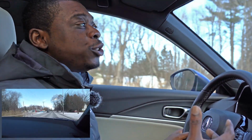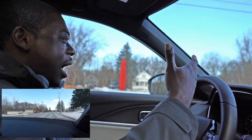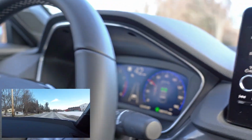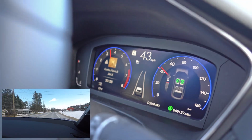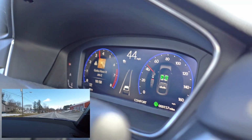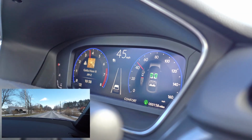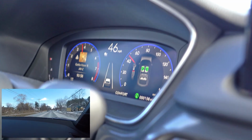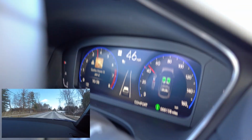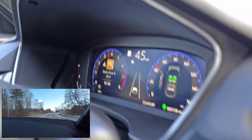Now, what's cool also about the Integra is just the digital display. So I'm looking up front, and the A-Spec Tech does come with the heads-up display, but I'm also looking at the digital display and seeing real-time the information that's on here. It's taking account of the lines on the road and where I am. So even if I don't have my lane keep assist system on, I can see where I am if I look down at the digital display.